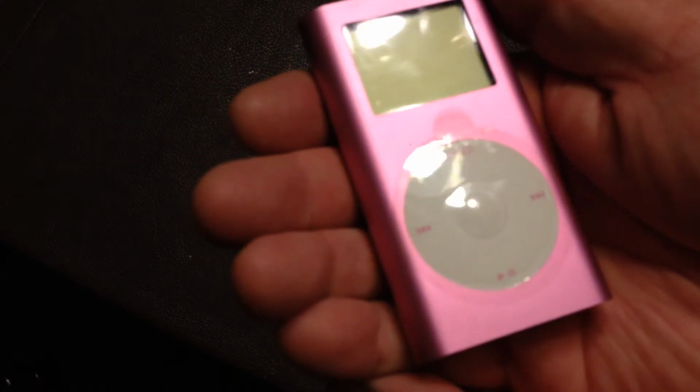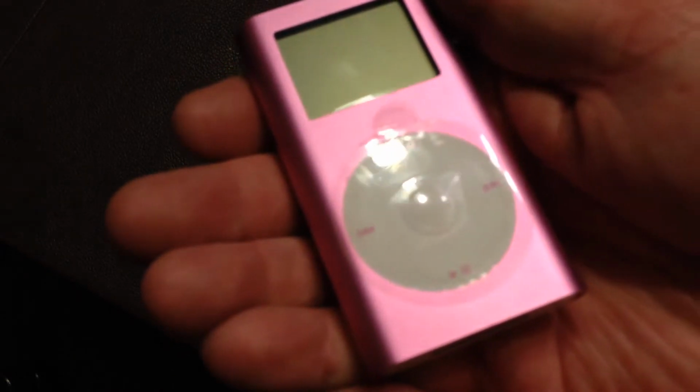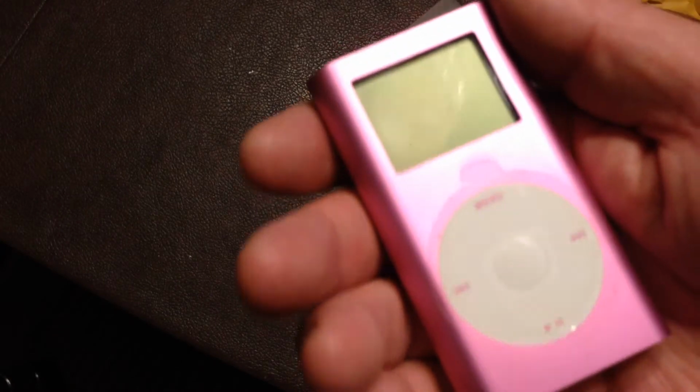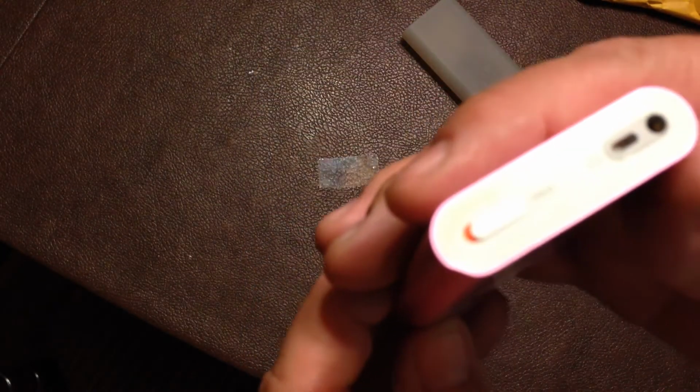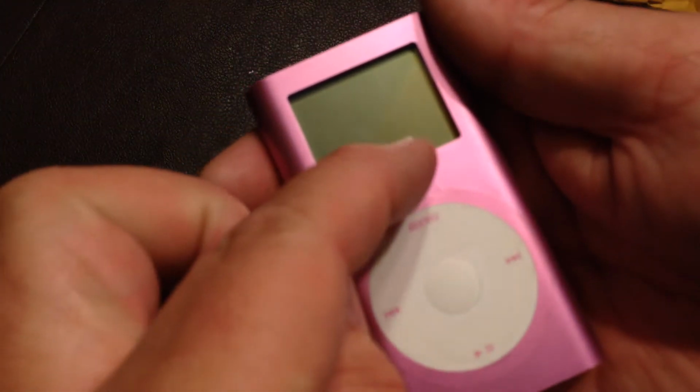Whoever used it never took off the original plastic covering the scroll wheel. Look at that. Don't you love just getting Apple products and pulling the plastic off? This is 14 years old. Look at that. The bottom looks relatively clean. This person took good care of it. I'm going to turn off the hold button, see if it lights up. But I'm going to be the first person after 14 years to pull this off. Check this out.